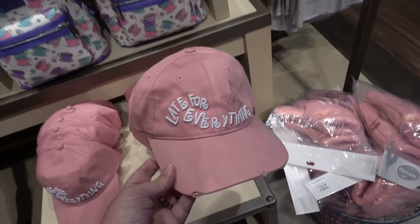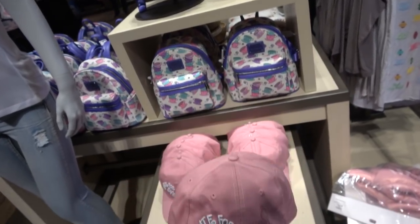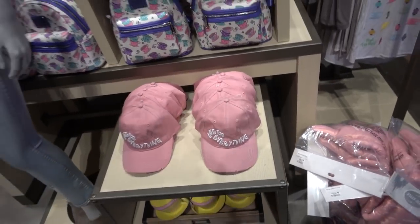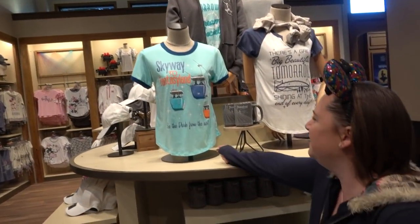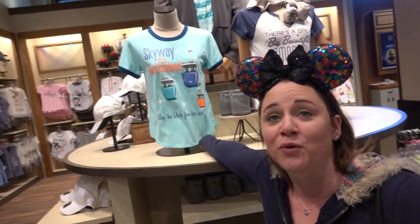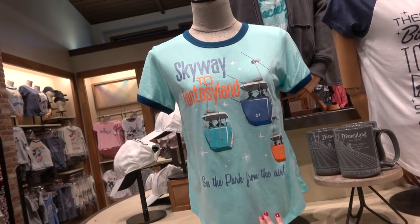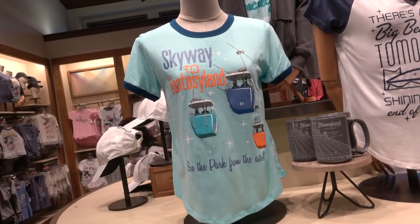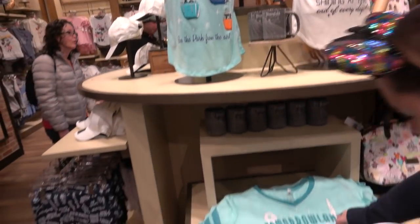Late for everything hat. I don't like baseball hats. Oh, you look cute in them. Not for Disney. Oh, we keep finding more cool stuff in this store. You don't see this at the Emporium. I would wear this. That's why I like the store so much more. Look at this shirt, you guys. The Emporium store kind of gives me anxiety. Skyway to Fantasyland. See the park from the air. I would love to. Oh my God. Honey. Oh, here it is.